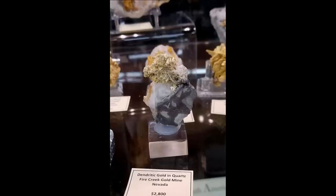Both the gold that was found at the surface at the Comstock lode, the story I told you a little bit ago about the two prospectors down on their luck that found the top of this amazing ore body, their gold was very pale in color, but still had a lot of value. And this gold from Fire Creek in north central Nevada is similar. It's what they call electrum. It's a natural alloy of gold and silver, enough silver that it makes the gold kind of pale in color.